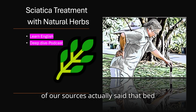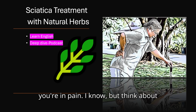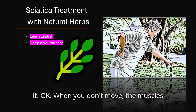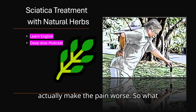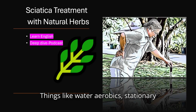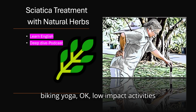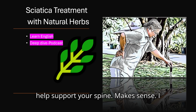One of our sources actually said that bed rest is not the answer. Really? Gentle exercise is important for recovery. Gentle exercise. That sounds kind of counterintuitive when you're in pain. I know, but think about it. When you don't move, the muscles in your back get weak, and that can actually make the pain worse. So what kind of exercise were we talking about? Things like water aerobics, stationary biking, yoga, low-impact activities that strengthen those core muscles and help support your spine.